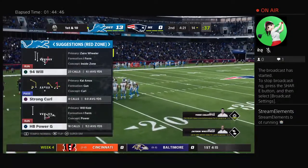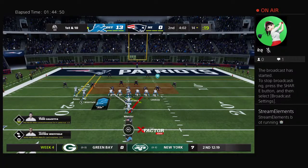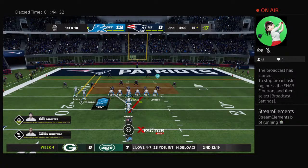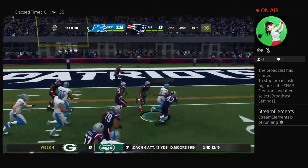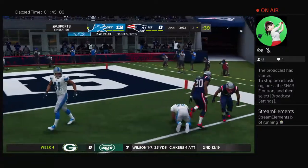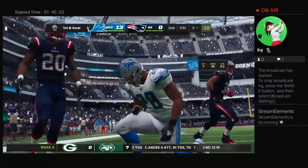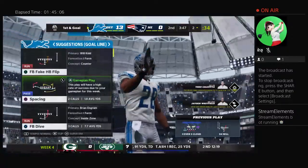A solid drive here has this offense in really good position. Can they finish the drive off? Let's find out. It's first and 10 inside the red zone. They'll run on first down. Wheeler powers past him at the 5. And they corral him just a couple yards shy of the end zone. 12 yards on back-to-back plays there, and that's another first down.